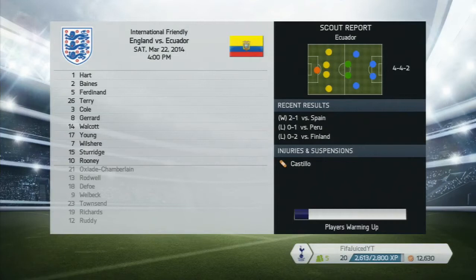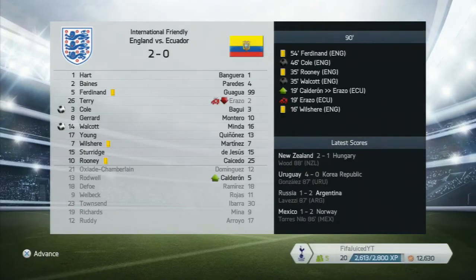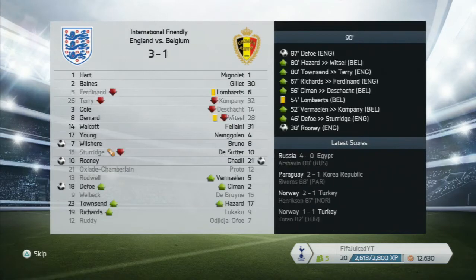And before our last game, we do have international friendlies against Ecuador. We do end up winning this one with England, 2-0. So a good result there, and a very difficult game up against Belgium. I thought we'd lose this, but no, we've done extremely well to win 3-1 in that game. Sturridge did get injured, which was a down point to that, but we still ended up winning that one.